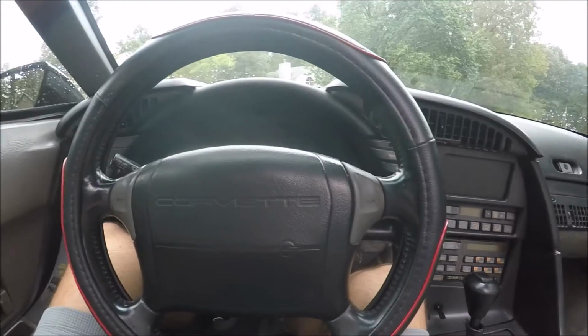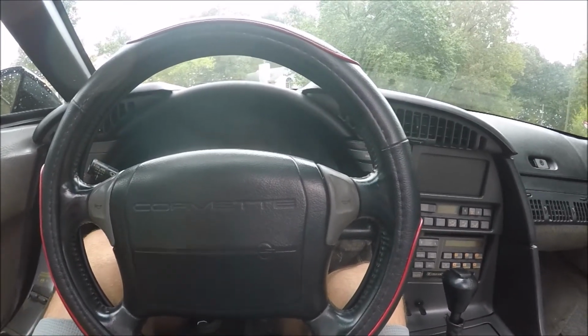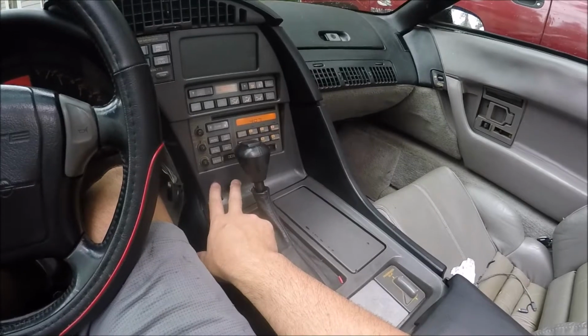So let's talk about the mechanical issues with it. You'll see these two switches, and I'll talk about those in a second.